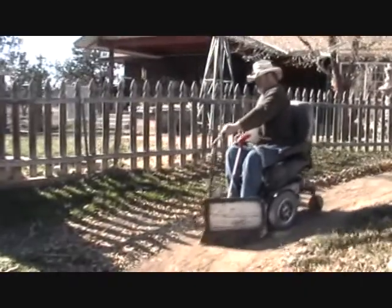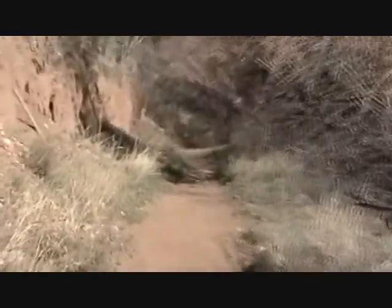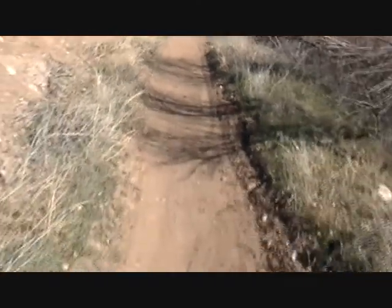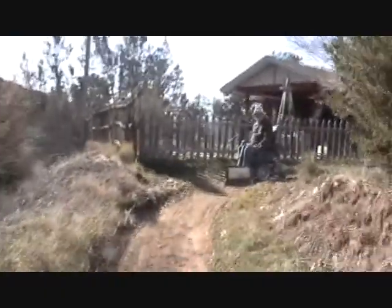Let me show them the trail right away. Oh, here's the trail. Goes all the way down in there. You walk way down there and then watch me coming down. Yep. So, let's get back on Charlie. After making the trail, it's very easy to maintain.